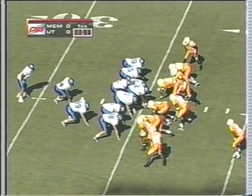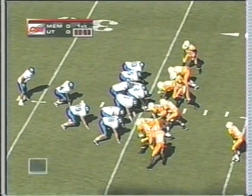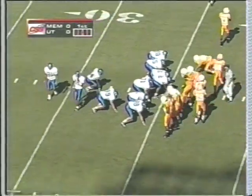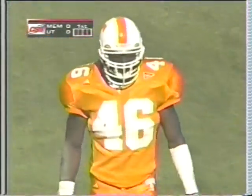Big down, guys. They're going to go for it. 4th down and 1 in their own territory on the 35-yard line. Memphis may be just trying to draw Tennessee offsides, and I think that's probably the case. Trying to play a little game there, Bob, and they brought in the backup quarterback, Anglin, to make it look even better because he's the runner for them.